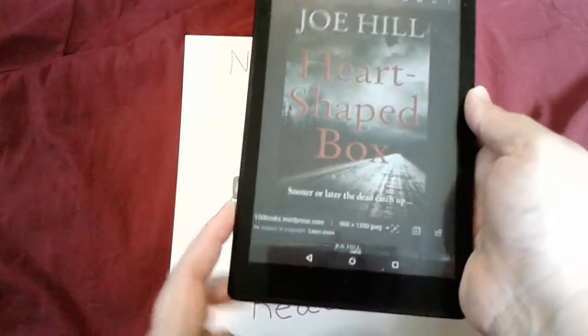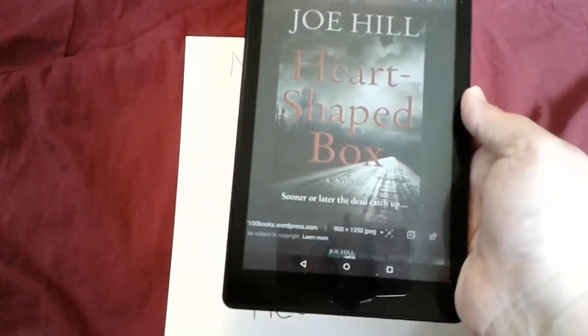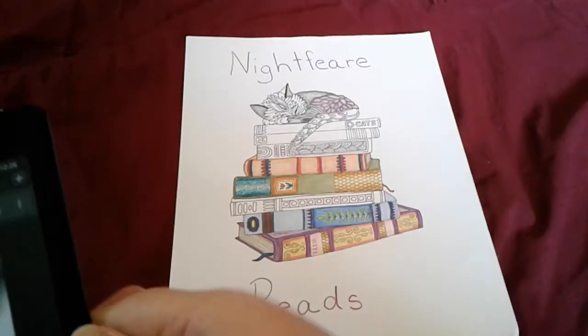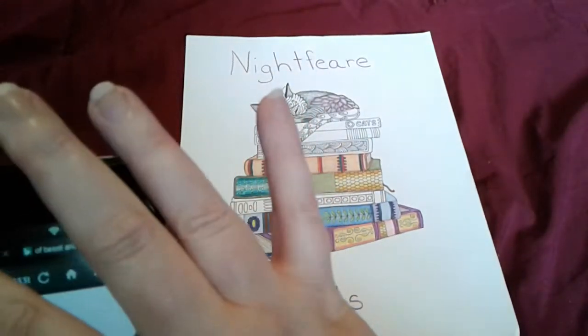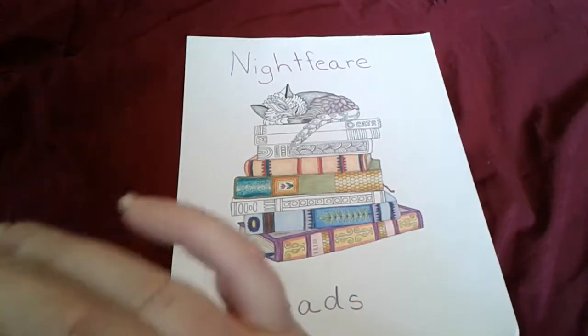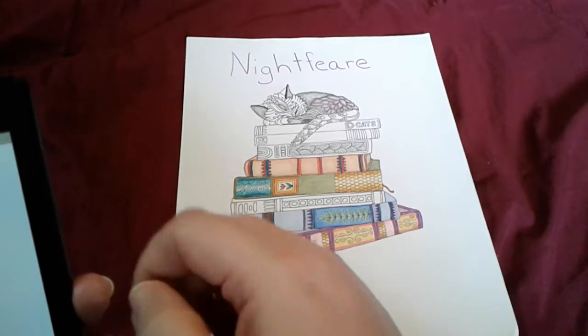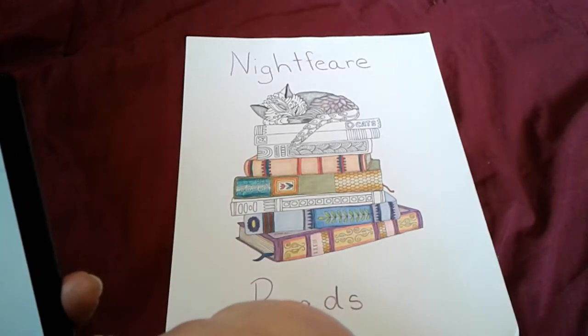I really enjoyed it, like I said, and I'm definitely going to read some more books by Joe Hill, because I was really, really impressed with this book. And since I love Stephen King, I mean, hello, perfect for me.